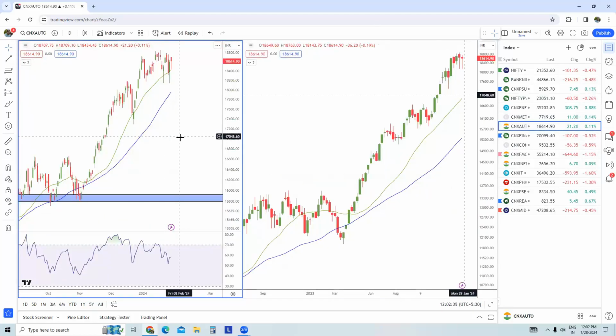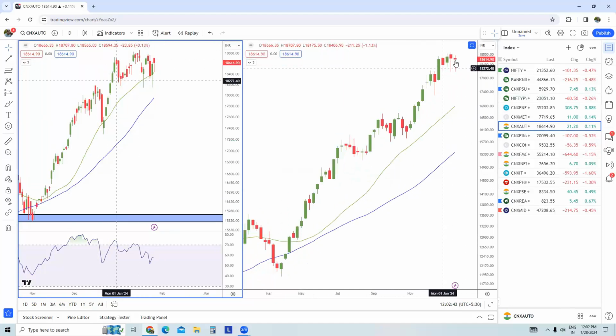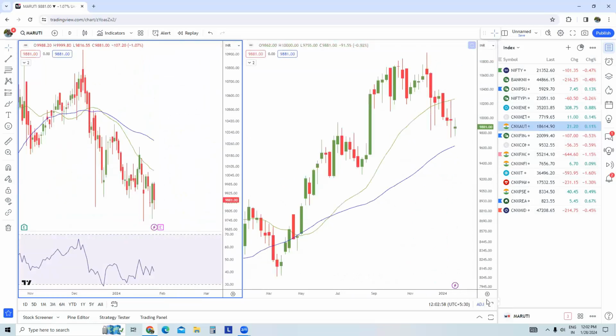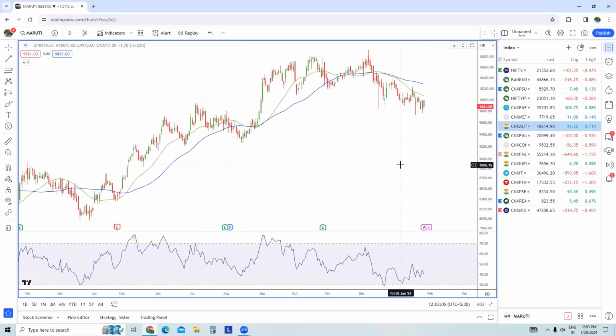Auto pack. Now in auto pack, I guess some sort of consolidation is going on in the last 1 month. You can see the last 4 candles in the weekly time frame chart just trying to move around in one zone between 18,854 and possibly 18,132. Now there is one stock which has not been performing, and this is Maruti. As of now, it's not looking that great. I can completely understand, but if the entire auto pack starts performing, as a positional trader, one can keep a check on the stock.